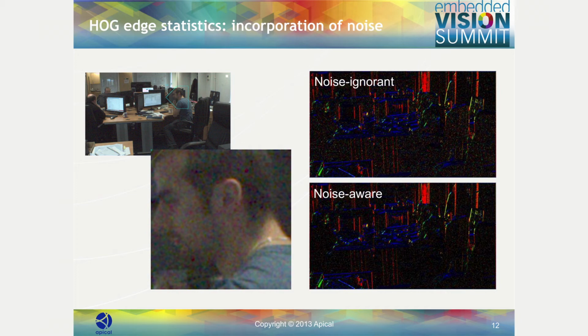Even though we haven't actually done any noise reduction to the image, and in fact we don't want to do any noise reduction because that might kill detail if we're not very careful, by including noise we're able to eliminate false edges within the basic HOG statistics. And of course, those are the statistics that drive the higher level analytical functions, and that's what's going to contribute in the end to our detection probabilities. If you look at this, which will be on the web, you'll be able to see those two images. The difference is much better than you can see here.